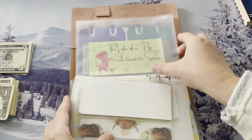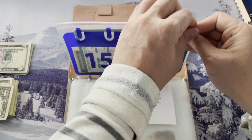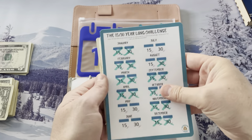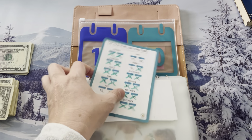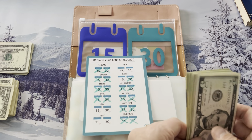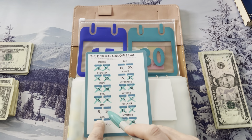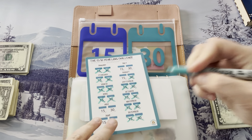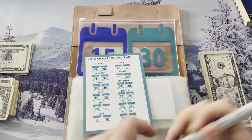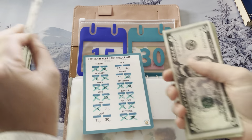Okay, piggy is done. We have 15:30 today because it is around the 15th of the month. Oh, this is from Reinventing Renee, aka the Budget Nerd Co. on Etsy. And it's really simple. I just add $15 on the 15th of the month and $30 on the 30th of the month. I like the 15s a lot more than I like the 30s, but it's all adding money to my pot, so I don't hate any of it.